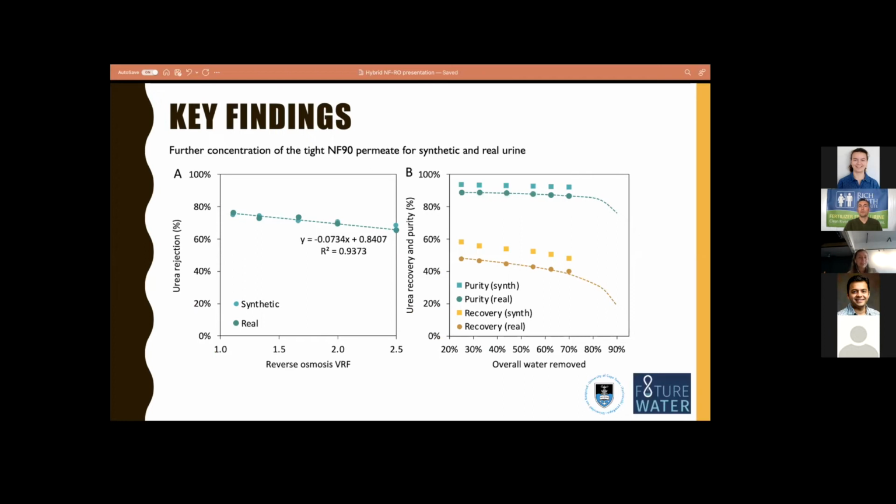As I mentioned previously, the urea recovered in the permeate is still dilute. So we further concentrated the permeate from the tight nanofiltration membrane using reverse osmosis for both the synthetic and the real urine. And interestingly, we saw no difference in the urea rejection this time. So that leans into the hypothesis that the organics present in the urine may be forming a matrix that helps reject the urea better. In terms of overall urea recovery, at an overall water removal from the 2 steps of 80%, you would only recover 32.8% of the urea.